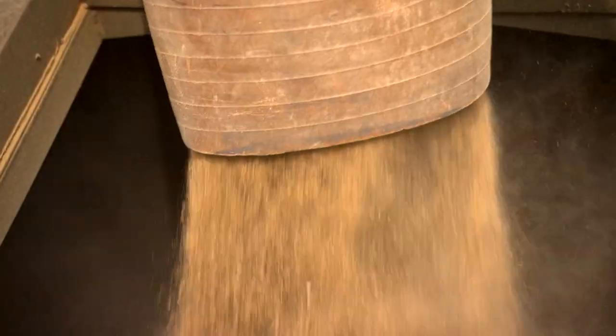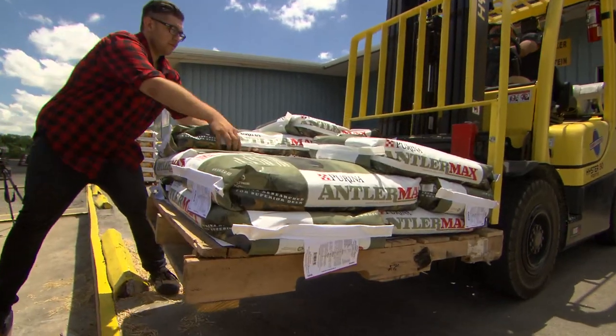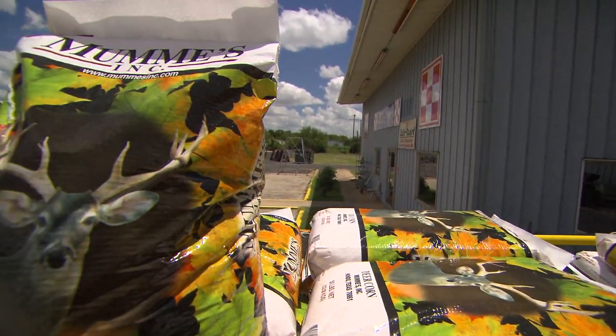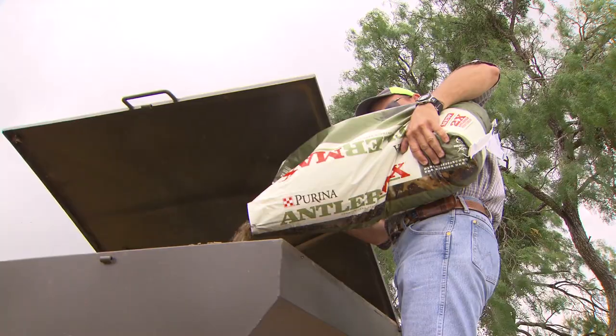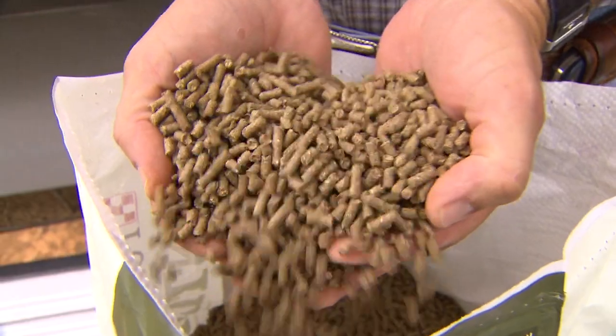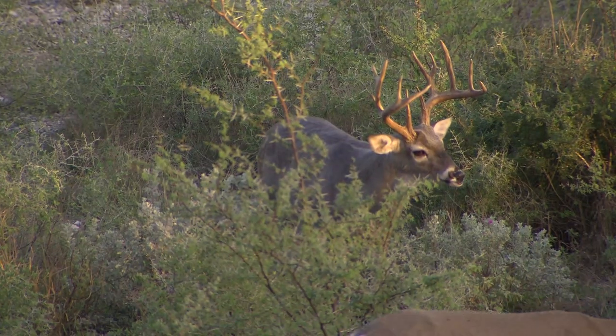Mummies is your one-stop shop. Besides being the largest Purina AntlerMax dealer in the nation, Mummies is known best for the cleanest apple-scented deer corn available anywhere. If it's feasible, both financially and labor-wise, year-round feeding is absolutely the best time to feed deer protein pellets. This keeps those animals on a constant level of nutrition, and the results will soon be very obvious.